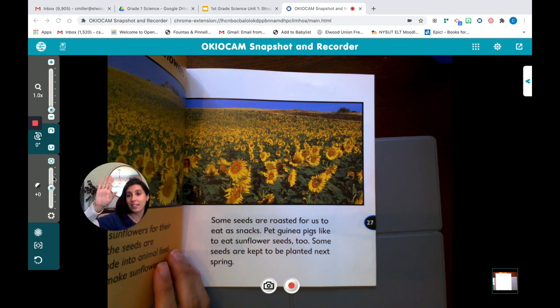Raise your hand if you've ever eaten a sunflower seed before. I have too. They're pretty good.